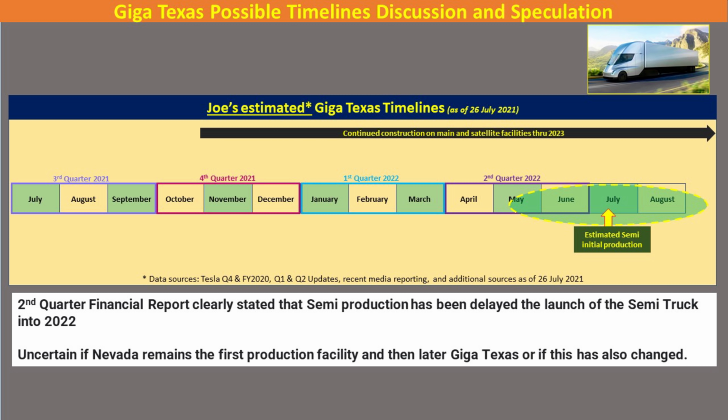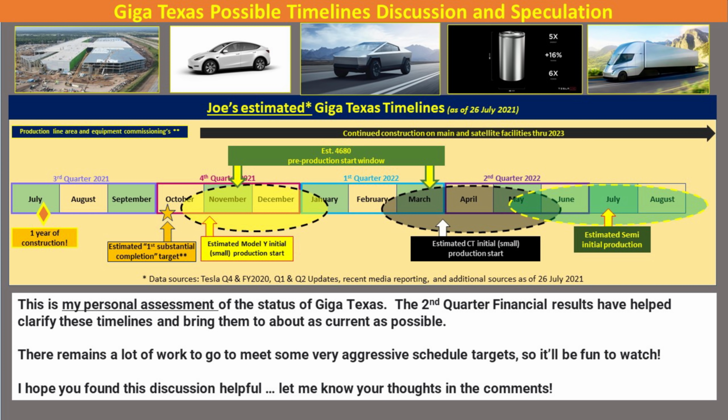And as we've kind of already talked about with the Semi, it's been pushed to 2022. I'm thinking it's still going to be probably summer of 2022 until any real production happens there. It may be in Nevada first and then move to Giga Texas as they work out the production and the equipment necessary for that. But this will be something we monitor, but it'll be clearly after the Model Y and Cybertruck. So wrapping everything up onto one single timeline, this is the timeline chart that I have right now for Giga Texas construction and production all the way out through mid-2022 and then continuing on.